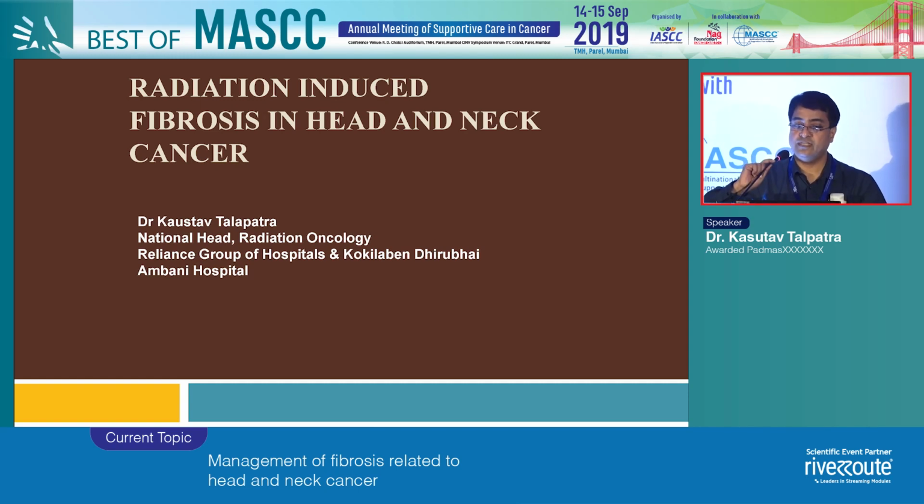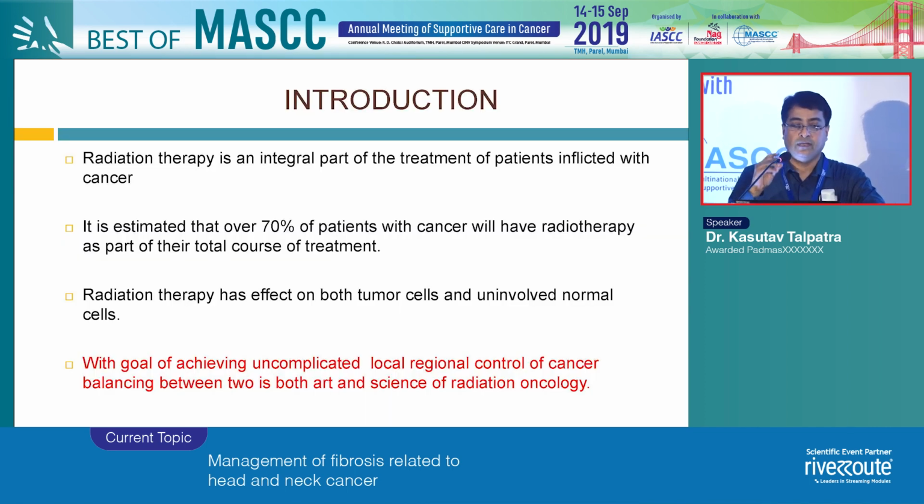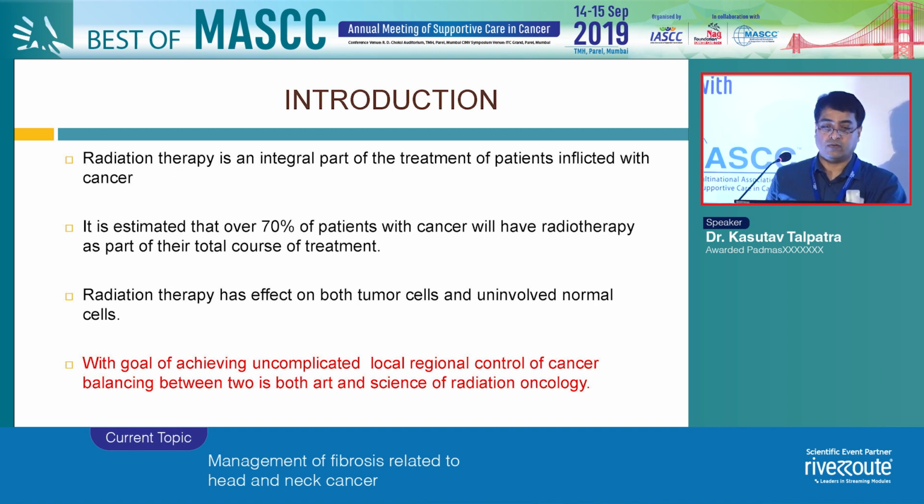My topic is radiation-induced fibrosis in head and neck cancers. We all know radiation is an integral part of treatment of head and neck cancers, and almost 70% of the patients have to go through radiation at some point in time. Radiation has action both on tumor cells as well as normal cells.